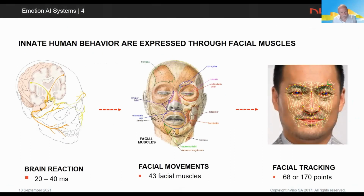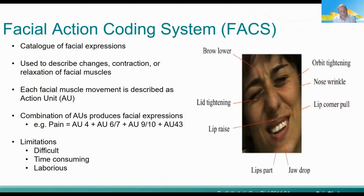So human behavior, we have innate human behavior which is expressed through our facial muscles. And these are in the form of different facial movements which indicate the presence of particular emotions or responses. And we do this by tracking the face. So we have anywhere between 68 and 170 points on the face that we can track as part of computer vision. Within PainChek, what we're doing is we're using the facial action coding system, which was devised by Ekman and others, which is a catalogue of facial expressions.